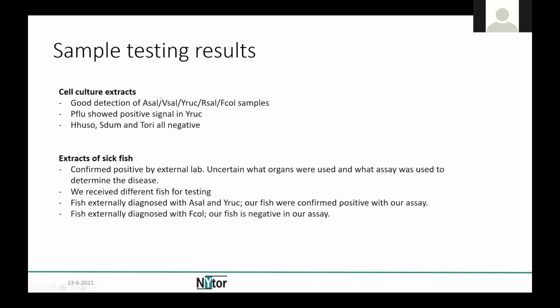So the most important samples for testing were the cell culture extracts, in which we saw a good detection for all of the pathogens that are present in our first and second multiplex. They were all detected with really early Cq values. So again, sensitive detection. For one bacteria that was cultured, we had a false positive signal in Rook. And there were 3 different pathogens detected as a negative control, and they didn't show up in any of these multiplexes. So there was no cross detection for these pathogens.